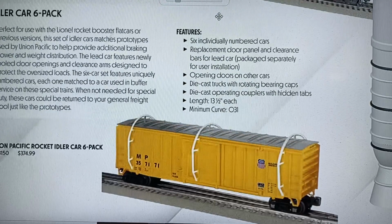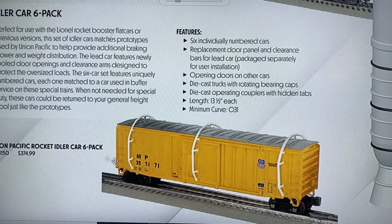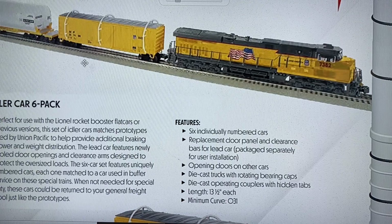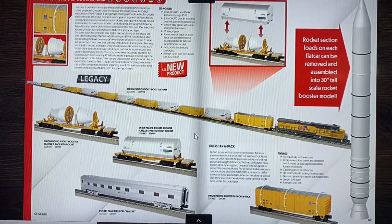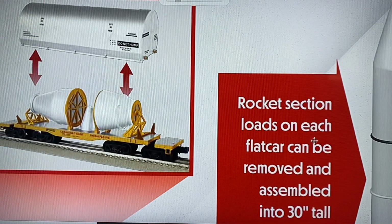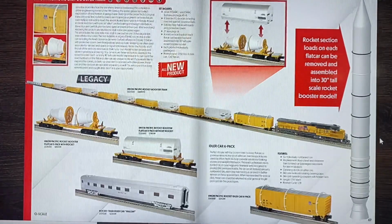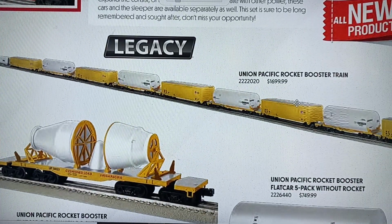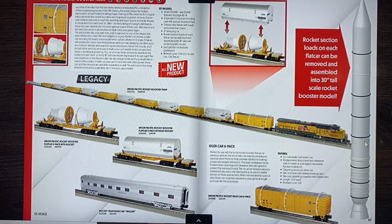And I like that these have the clearance bars on them. That's really cool. These are the buffer cars, if you guys don't know what they are. They're just to provide safety between the booster sections, God forbid the train was in a collision or something like that. It's got the removable loads that you can assemble into the rocket booster, which is really freaking cool. $1,700. I don't think that's that astronomical, but that is really, really cool.